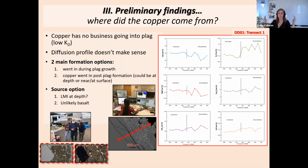And if you just have simple bulk diffusion, you would expect something coming from the outside in, and you would have basically the opposite pattern: a ring of color with nothing in the center. But we see the opposite. So something that came up was, well, what if, because basalts do have a little bit of copper in them, the sunstones somehow sucked in the copper from the hosting basalt?